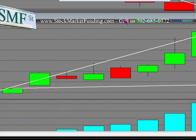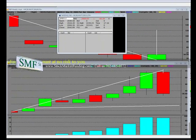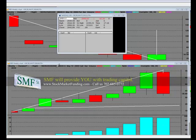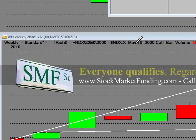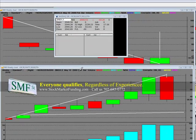Now I'm showing the Nasdaq 100. But here's what I'm showing. I'm going to let you know now. This is Stock Market Funding. This is a Nasdaq 100 May $2,000 call.